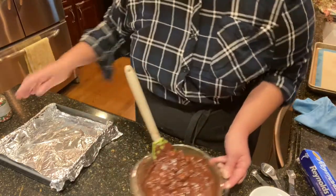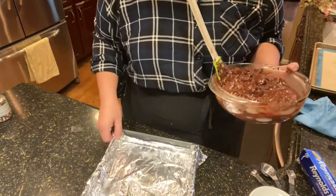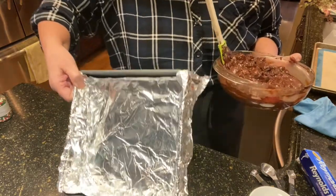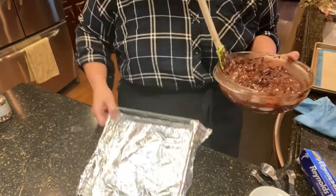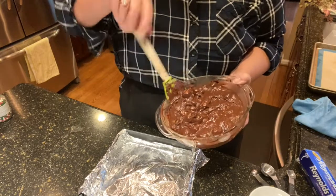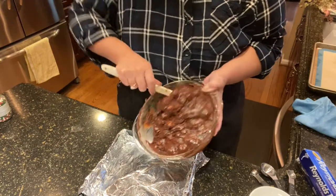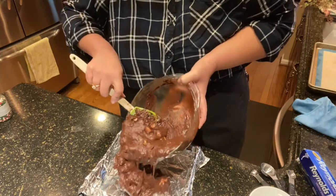All right, let's go ahead now and transfer it right into our brownie pan. It's like a 9 by 9, I believe this is. If you have an 8 by 8, that's fine too. All right, in it goes.